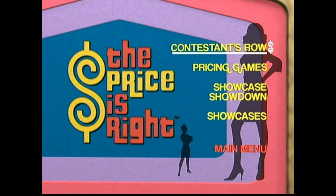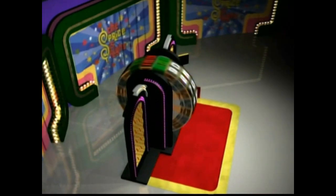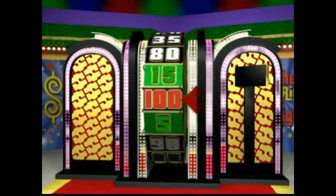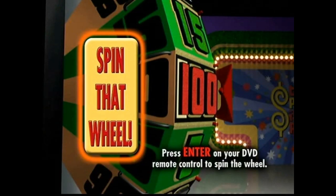Welcome back to the Price is Right First Edition DVD game. It's time for Showcase Showdown number one. It's time for the Showcase Showdown. All players will have their chance to spin the big wheel. The one who comes closest to a dollar without going over will move on to the Showcase. Now spin that wheel.